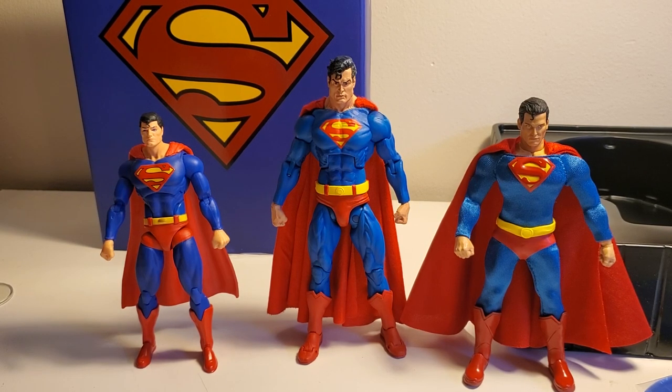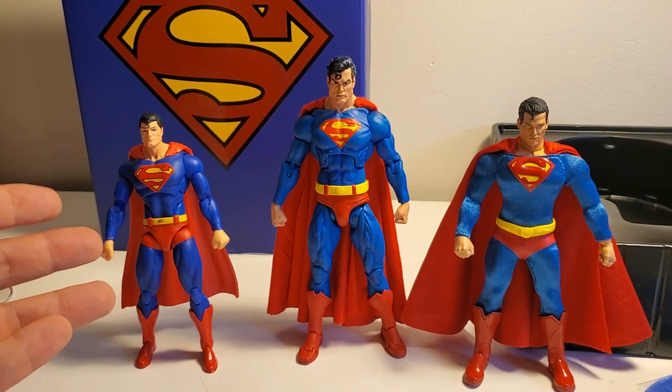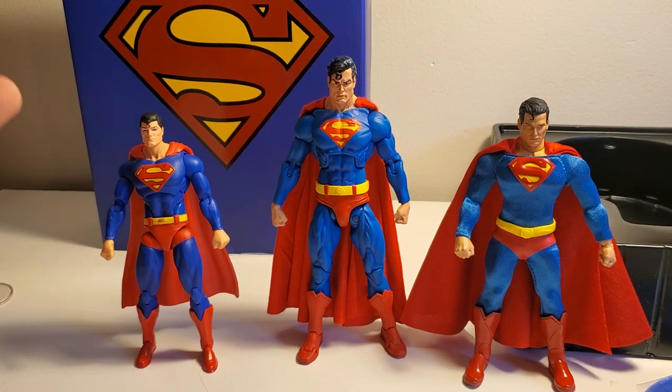Top 3 Superman figures in order. Number 3 is the DC Icons figure. Overall, I just don't like the sculpt enough and it's too small. Number 2, Mezco One:12 Collective Superman. The design just isn't where it needs to be. Design and articulation. And it's just too nice. It's too nice and it's too fragile.